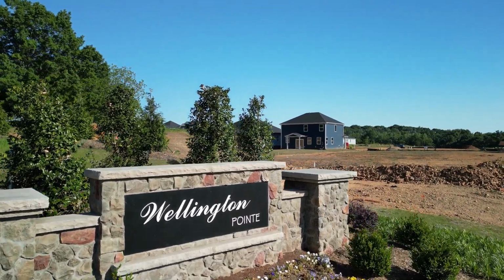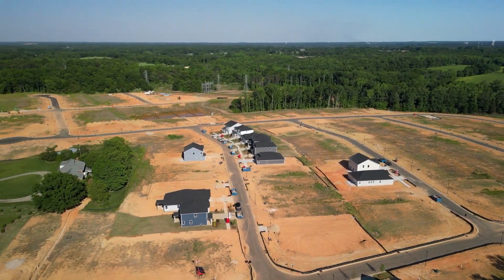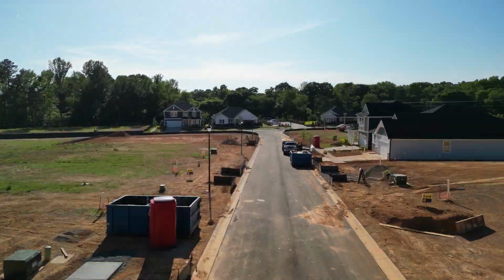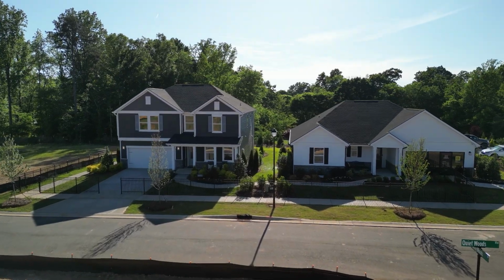If you've been struggling to find the next place to call your home, then look no further than Wellington Pointe by KB Homes. This is in a rapidly growing area of Monroe that has a ton of development and new communities coming in. So I think this is a prime opportunity to get in on the ground level and build some appreciation, capitalizing off of being the first one in the neighborhood, as well as capitalizing on all the new developments that are going on in the area. You're going to want to stick around for this one.